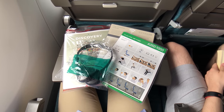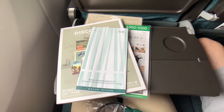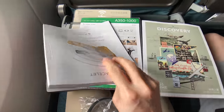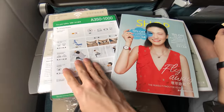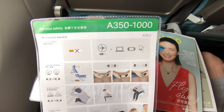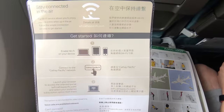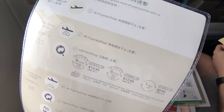Okay, so that's everything in the seat pocket. There's a waste bag, a Discovery magazine, an in-flight shopping catalogue, a safety card of course, and a leaflet of how to use the Wi-Fi on board, and unfortunately it's payable.